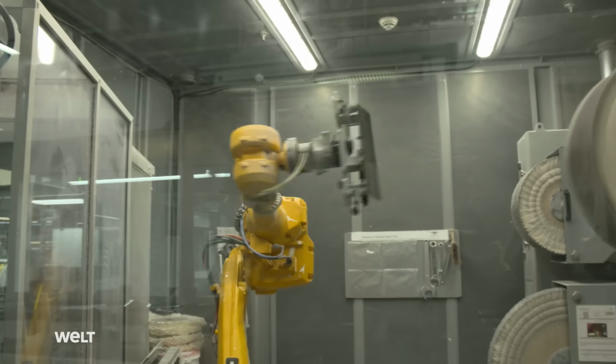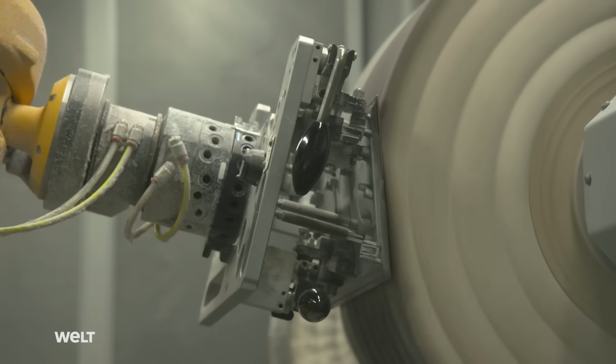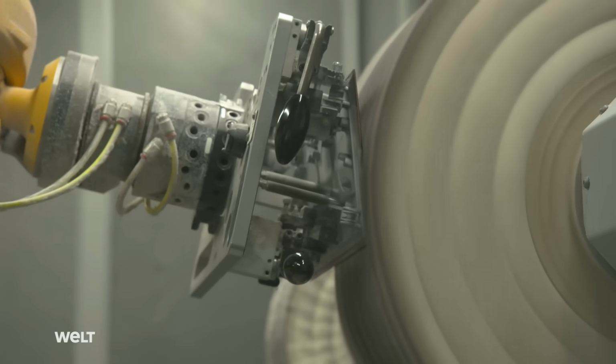So the robotics make it more ergonomically friendly in terms of the complex shapes that we're using, and the robots take out all the hard, heavy manual work, allowing the craftspeople to fine finish some of the complex components that we have.